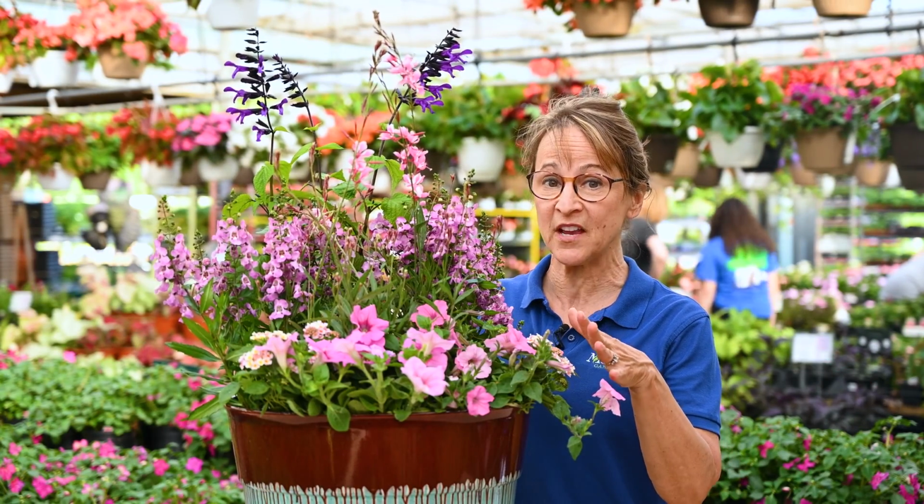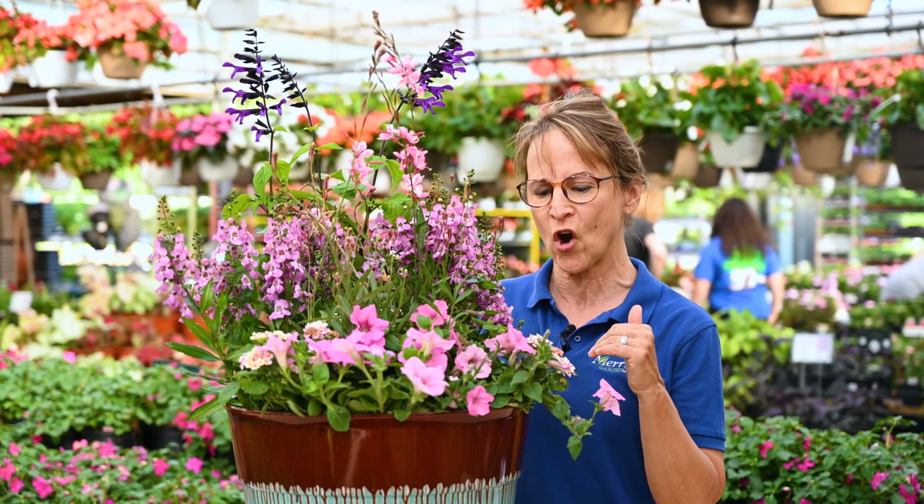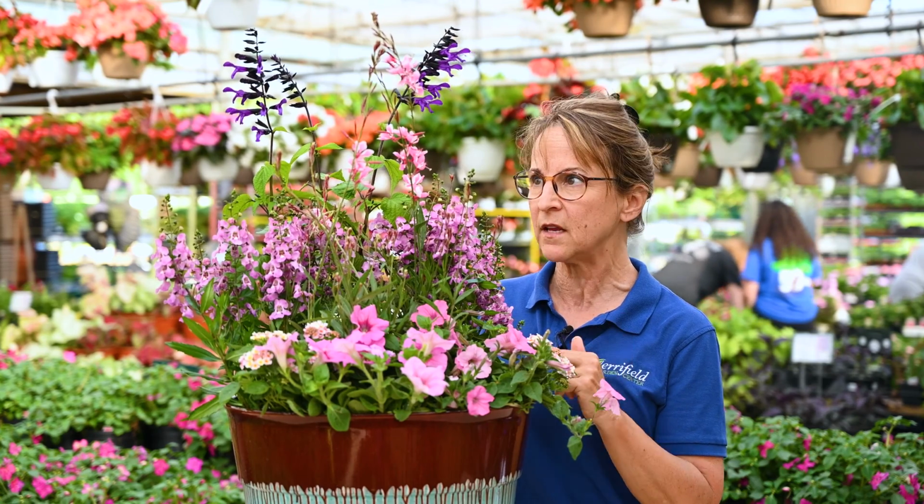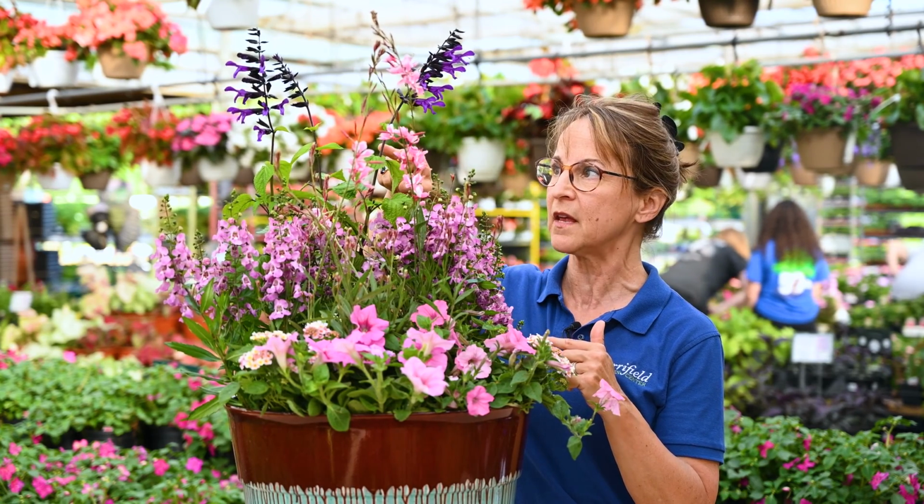Now, there are lots of different ways to put together a container garden. This is just one, but we have found that using this formula has very spectacular results. This is a beautiful container for a very sunny area in your garden. It's about 15 inches in diameter. We've fit 7 plants in here, a combination of perennials and annuals.